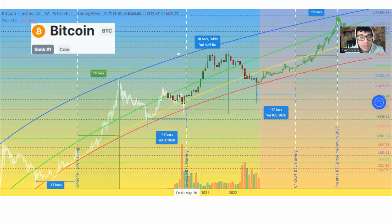Okay. So if we take a look here, this is the Bitcoin cycle, right? And this is the big chart that everybody follows. We have these curved lines here, really just showing the curve of Bitcoin and where it could go potentially. Now, if you look here, 2025, this has Bitcoin at 350,000.